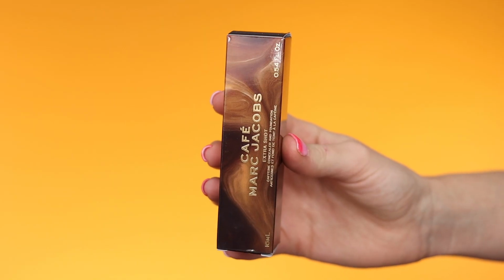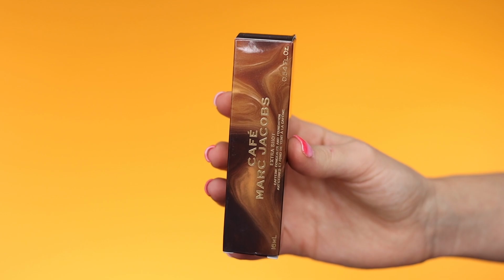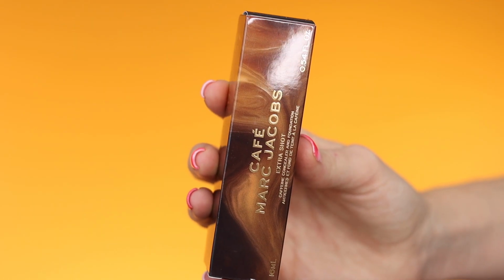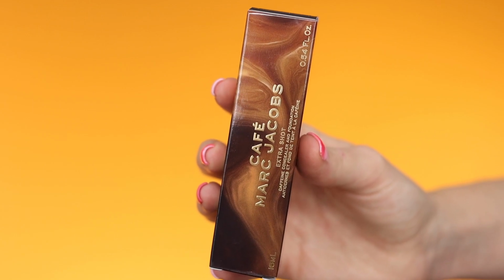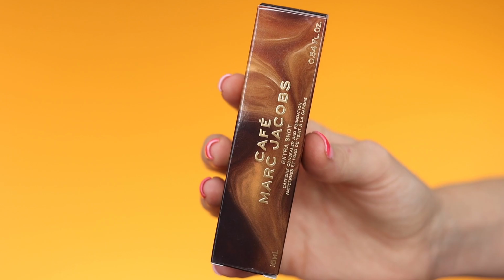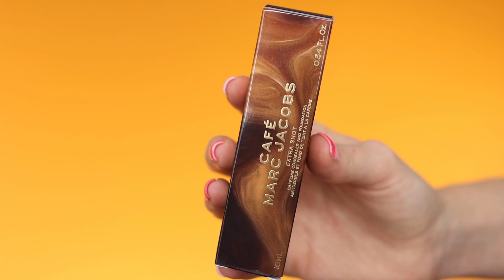So before we apply these products to the face, we're going to go ahead and do some close-ups. I'm going to show you guys all of these products up close, show you guys swatches, and give you guys the pricing. So this is the new Marc Jacobs Beauty Extra Shot Caffeine Concealer and Foundation. So this is a caffeine-infused, creamy, full coverage concealer and foundation. It says that it's long wear and crease resistant, and the price of this is $39.